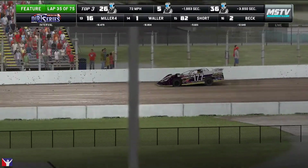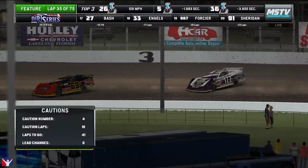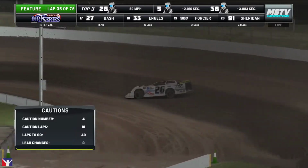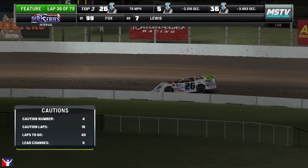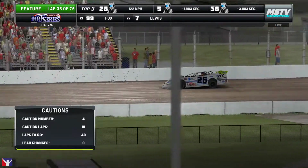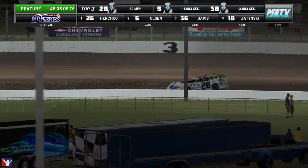Again, we're only on lap 35 of 75. So we'll take a look here. We still have 41 laps to go. It's going to be 40 at the line as we jump to our leader. So it is 40 laps to go, only 10 laps under caution, so now we do have a good green flag run. So we'll just have to wait and see if anybody can catch Herchko right now.